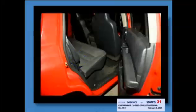Does it show whether that child safety lock is on or off? I actually can't tell. Okay. And would you have followed up to find out whether it was on or off or how that back door got opened? No. Again, would you have left that type of detail to the homicide detective? Yes. Thank you, sir.